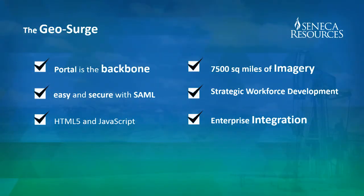We've also done some other things. Like I said, Portal is the backbone of GIS and spatial in the company. It's really becoming the backbone of sharing information as much as SharePoint is, or even more so. We really like it. It's easy. It's secure. We can share it outside. Company employees can use it off-site. We can share data with contractors and other agencies that we work with.